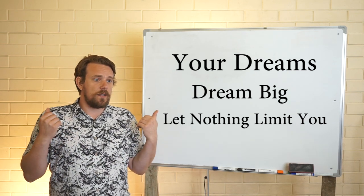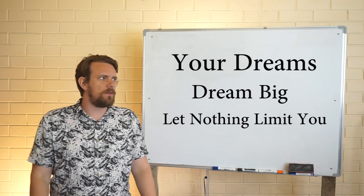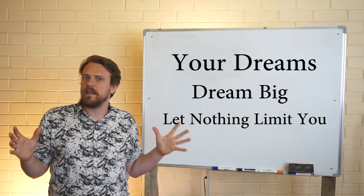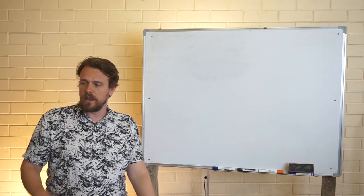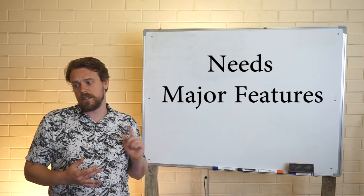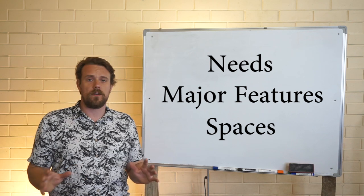So you can think of any shape that you've seen in nature, any shape you love drawing on the side of your shopping lists, absolutely anything that you want, you can build a house that shape out of natural building techniques. Next thing is to list all your needs, major features and spaces specific to you and your life or how you'd like your life to be.